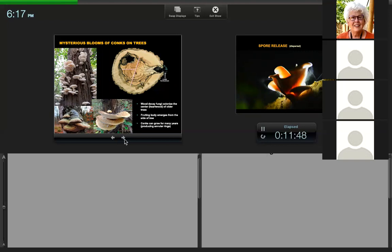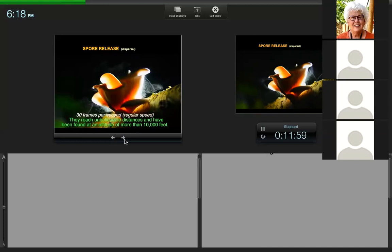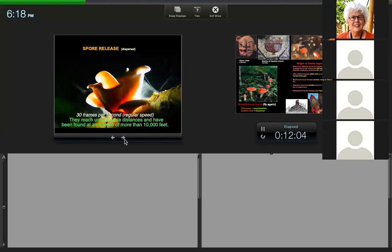Next slide. Okay, now if you can click on that, that's a movie. Oh, there we go. And so here you can see a conch and you can see the dispersal of the spores. And this goes on all night long, okay?